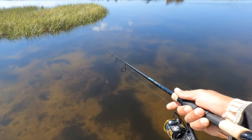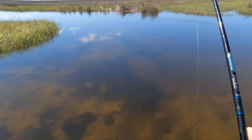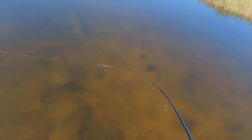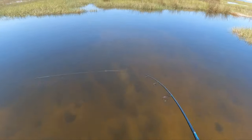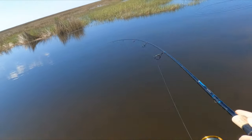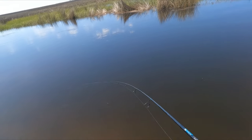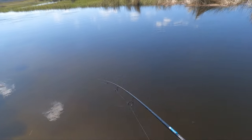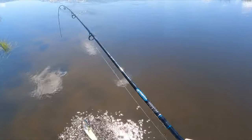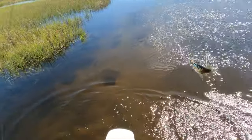That's a redfish. Oh man, I got some. Seems like it's a trout. Little baby. I know it's a little baby red. Oh no, it's a little trout. No, it's a trout. He had some redfish with him. He's decent actually.